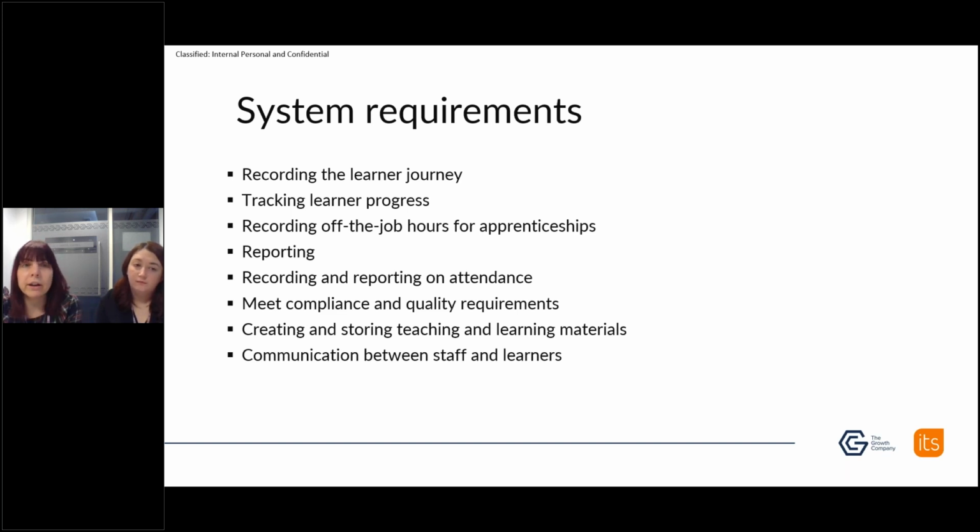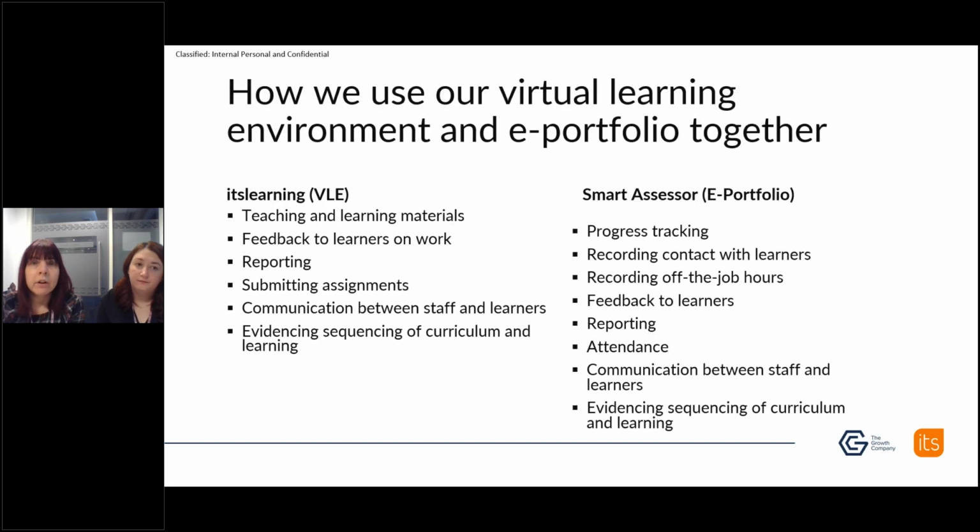So we were looking at this, this is what we wanted out of the systems, and going through that process of what might sit where and how we might organise this information and what systems we wanted to use for that. So what we've done is obviously we keep working with itslearning, and that's what we wanted to do. So we've made the decision and tried to be really clear on what we wanted to use each system for. So teaching and learning materials, feedback to learners on work all sits within itslearning.